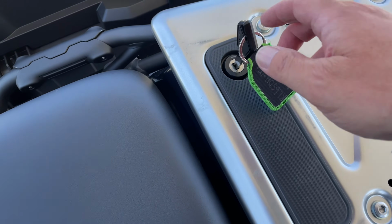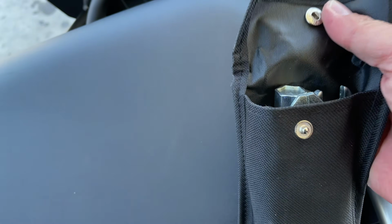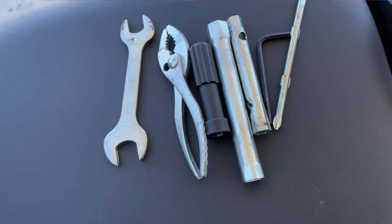Now, I have to admit, this little compartment with your toolkit in it I thought was just cutesy at first until I actually needed it. Real easy to get in and out of. That's important for me. I want something really simple. Here's your toolkit that I thought I would never need to use.